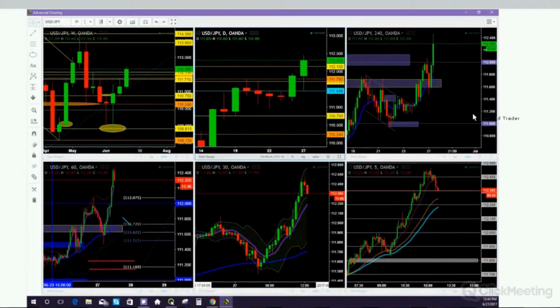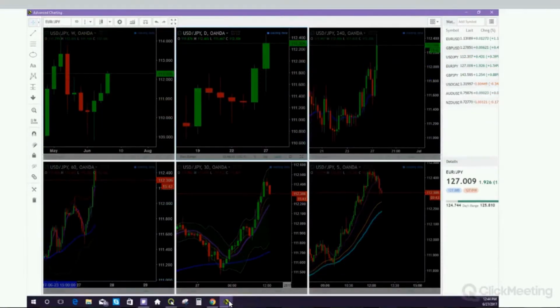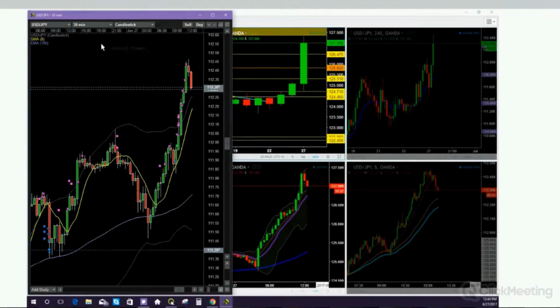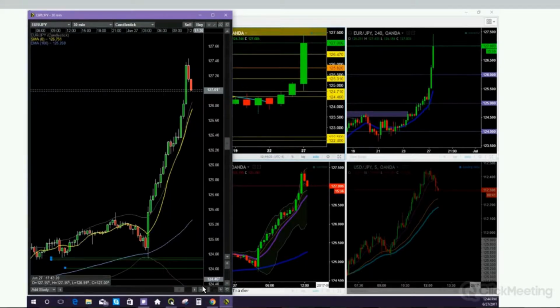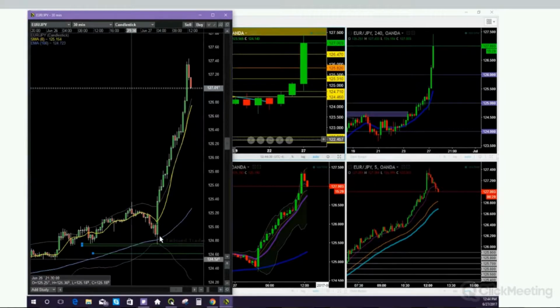I will go to the Euro Yen, as I missed an order to get long here by literally micro pips. I'll bring this chart up while my charts load to the right here. I had these orders in yesterday. I missed them yesterday, and I didn't modify them overnight. It came back down, and I have my order at 75.2, and it came down and missed me by a couple micro pips.